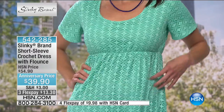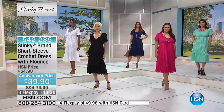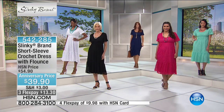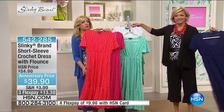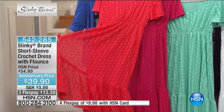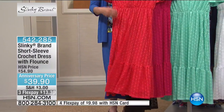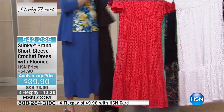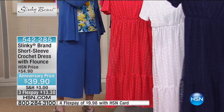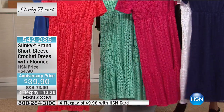For all of you curvier women, you are going to eat this dress up. It's got a beautiful sweep to it. It's not bulky or heavy, but look at the sweep of this dress. Nice and roomy. It has this beautiful bouncy hand to it. You're gonna totally love all the colors. Navy, we have white, there's black, coral, fuchsia, and mint.